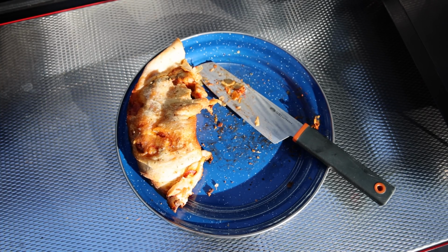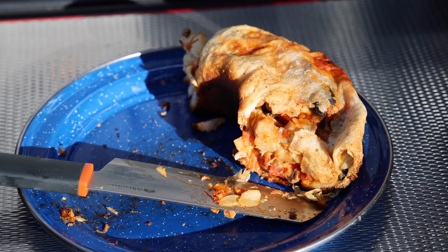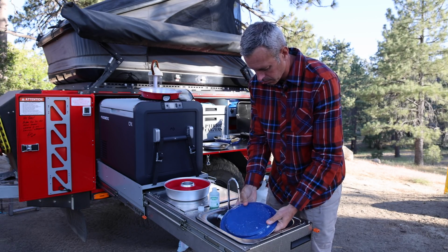This one definitely ranks up there with one of the best camp meals, and we put a pretty big dent in this calzone. Oh, and I had after-dinner dishes as well. I am stuffed. That was delicious. Nice job, Regina. Thirds. I had thirds. I did. I'm guilty. I had thirds.